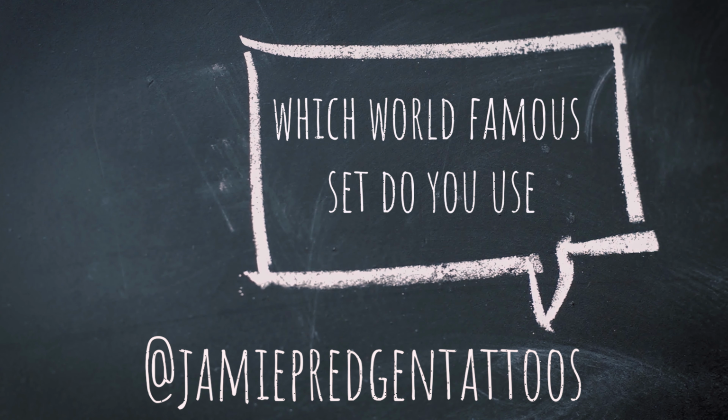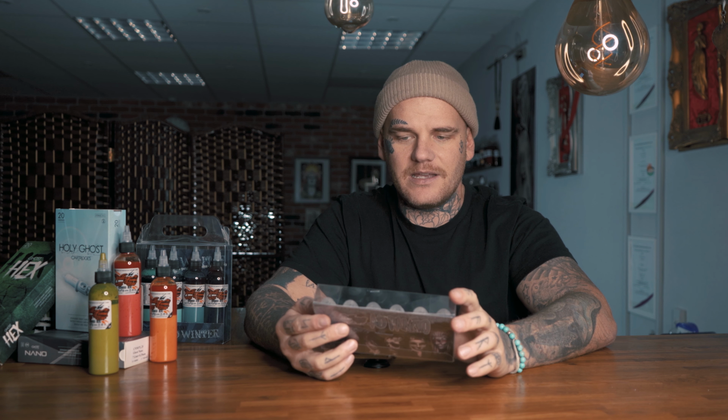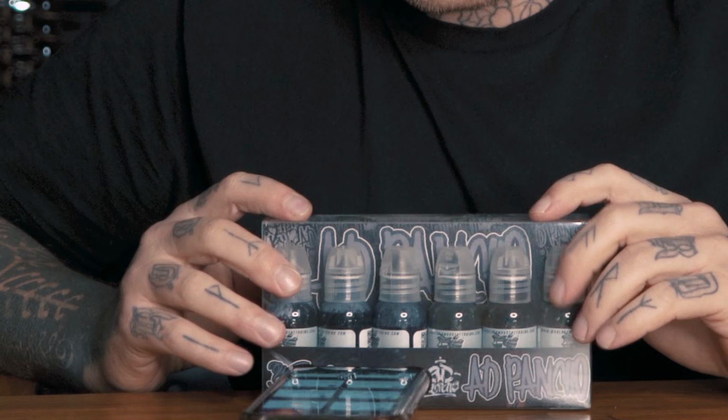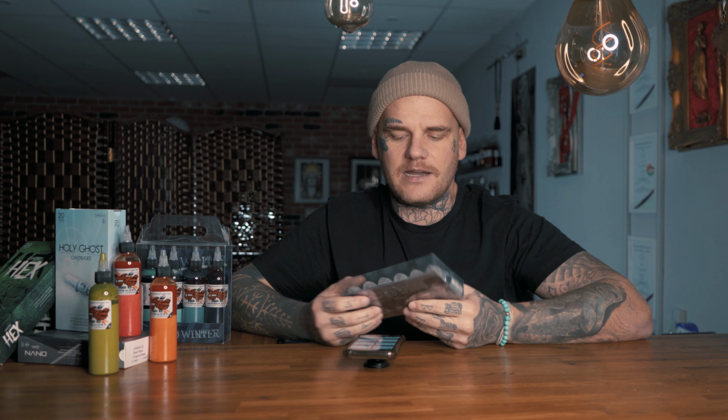For most of my work, which is pretty much opaque grey, I use the Alex Pancho grey set, the opaque set, which is in my opinion the best grey opaque set out there. It's got a bit of a bluish tint to it. I think that's why I like it so much, because it's not like a typical traditional grey opaque set. It's got a bit of a cold tint to it.